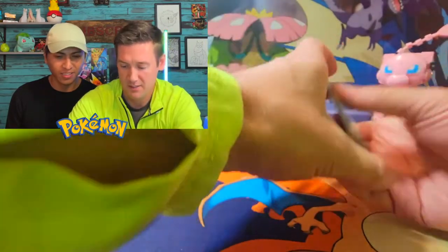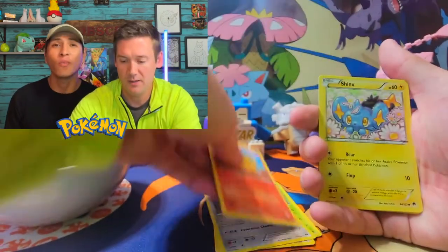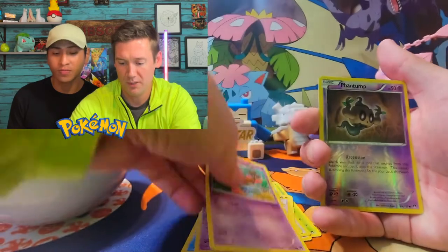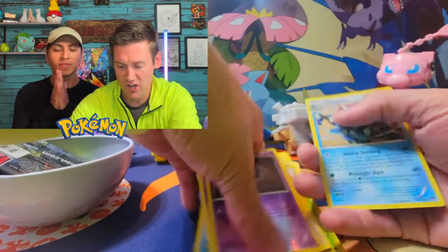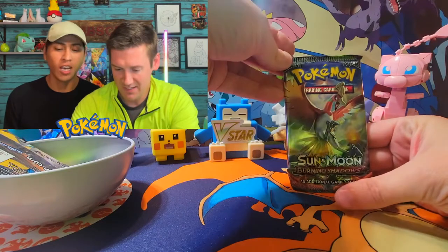1, 2, 3. Let's get Bayleef. Trainer. Mawile. Numel. Shinx. Ducklett. Honedge. Scrafty. Phantump for the reverse. And Greninja. Okay, not bad for the first pack. Yeah.